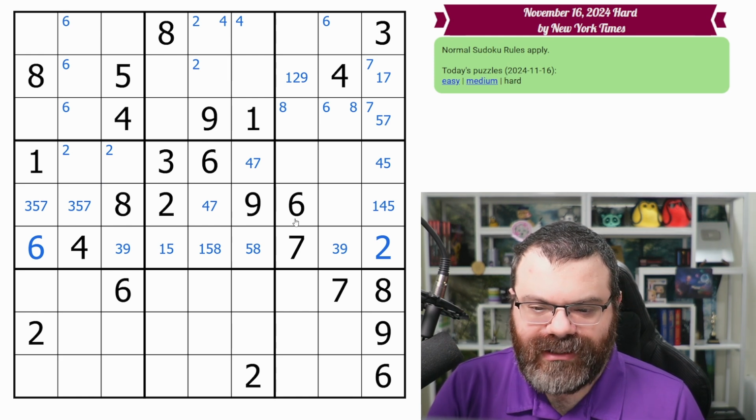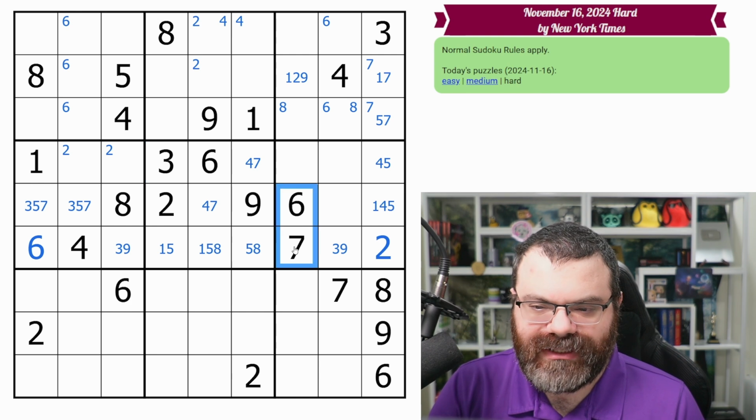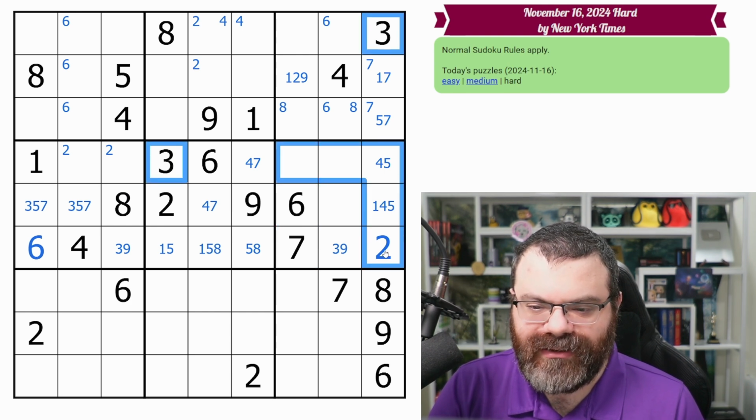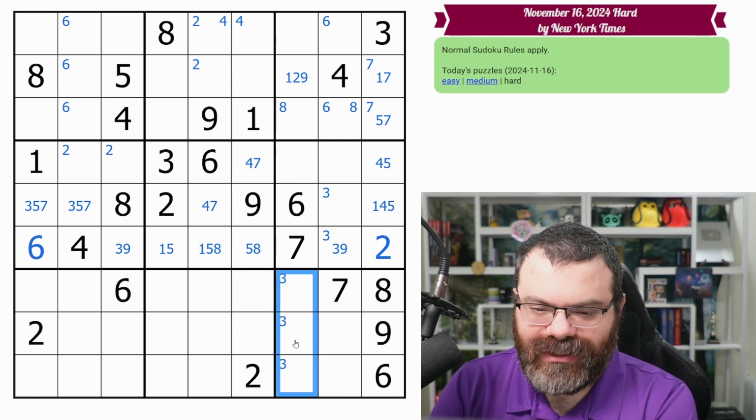Okay, I think I might just move on to the next. Wait, what about 3 in this box? Yeah, okay. We have a crossing on the 6, 7, which is this 3 looking in, this 3 looking down. Does put a 3 in one of these two. That's going to point down here, putting a 3 somewhere here.